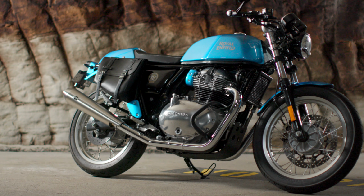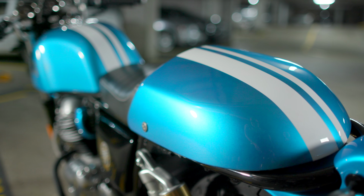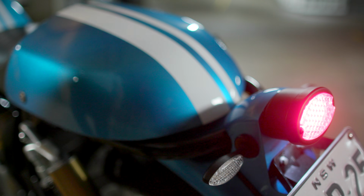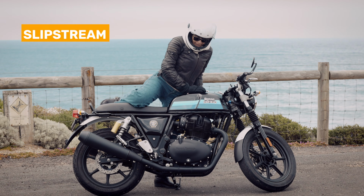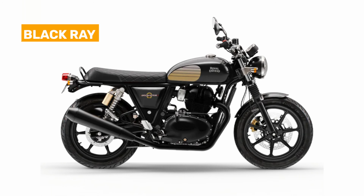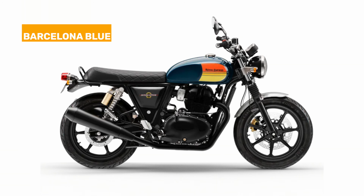Yeah, that makes sense. And we'll put a link to the video that we did with Amber and her custom Ventura Blue Continental GT. Good idea. Also, the dark variants have been out for a little while now. So Amber was on a Slipstream colourway, but it also comes in Apex Grey. There are also two dark versions of the Interceptor, which are Black Ray and Barcelona Blue, which I think look pretty cool. I think they look pretty cool too.